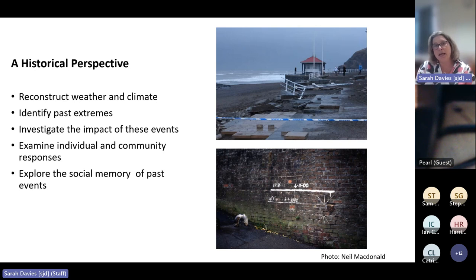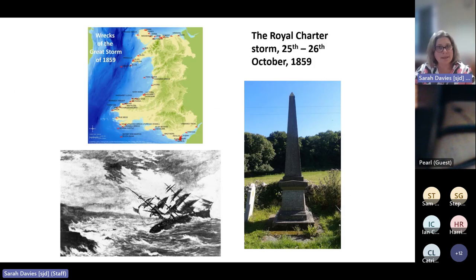And I think this is one area where there's an opportunity to talk about weather and climate with young people through exploring the histories in their own communities. So one high profile example of an extreme weather event that is memorialised and well known in Wales is the Royal Charter Storm, which happened on the 25th to the 26th of October 1859.